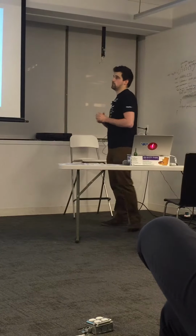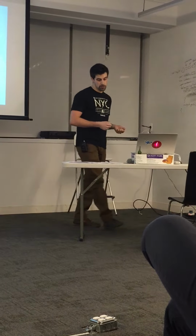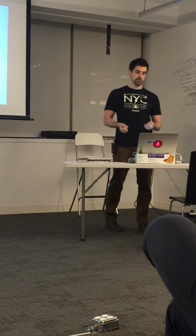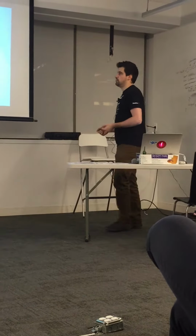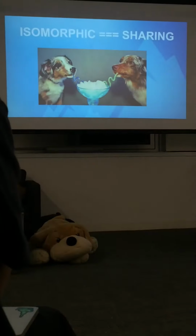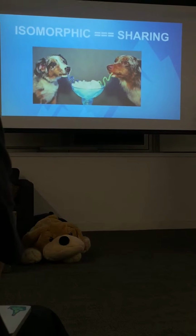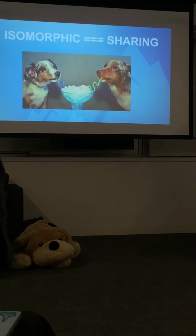So at the beginning of my presentation, on my slide, I said that Brisket was an isomorphic framework for building single page applications in JavaScript. And that begs the question, what is isomorphic? Isomorphic is just a fancy way of saying sharing, specifically code sharing.